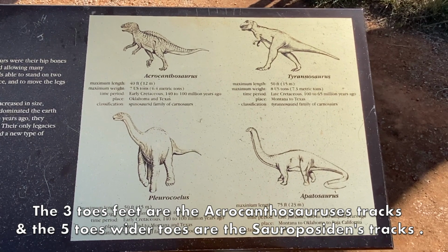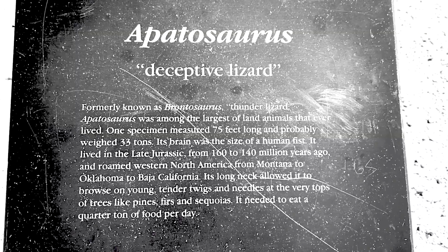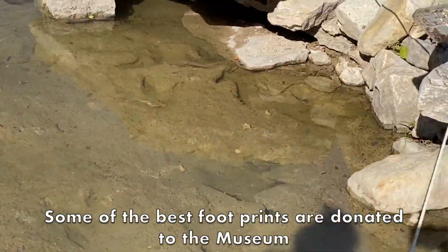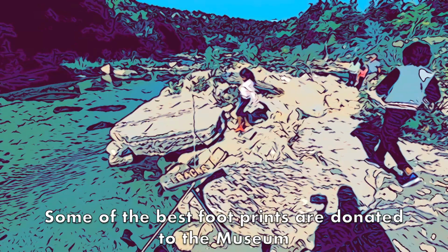They also have duck-billed dinosaurs that roamed around. It's a very old place, 125 million years ago. That's how long the footprints have been preserved. Actually, they took out the best footprints and they gave them to a museum. So yeah, they gave it to the museum. And now let's check out the history.